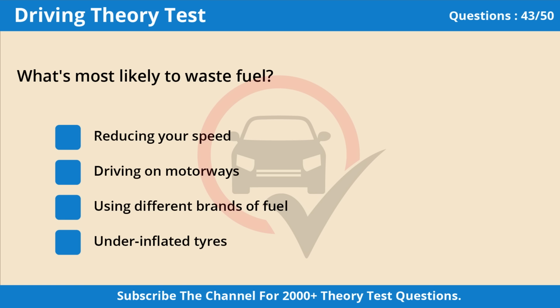Question 43. What's most likely to waste fuel? A. Reducing your speed. B. Driving on motorways. C. Using different brands of fuel. D. Underinflated tires.